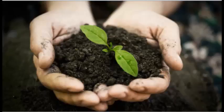When we look at adding a biological program, not only are we trying to build soil health, but we're trying to reduce our susceptibility to having to use these things. So I see it as a long-term investment rather than a rescue.